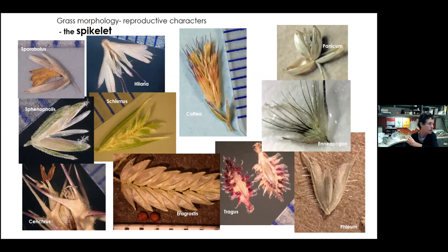I don't have a field guide that... there are things out there, if you're really ambitious. I'm told that Colorado has a good field guide. I don't have a copy of that, but somebody told me that's a pretty good one. It's like the Grasses of Colorado field guide.